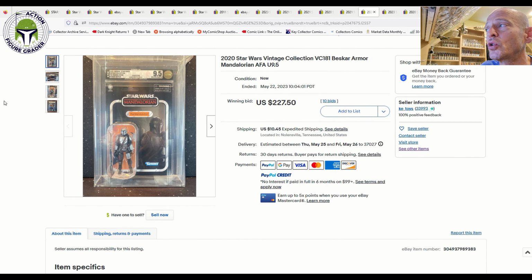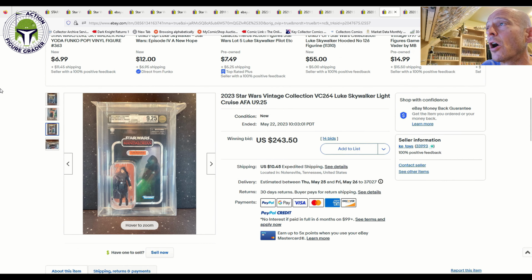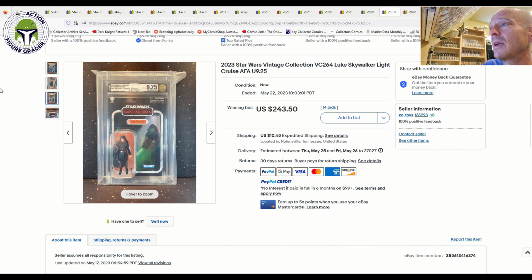And that one sold for $227.50, which, if this had been an uncirculated 9.0, I bet it sells for less than half that price, maybe $100 total. So $227.50 for an uncirculated 9.5 Mandalorian Beskar armor. And wow, that's a big, big price.